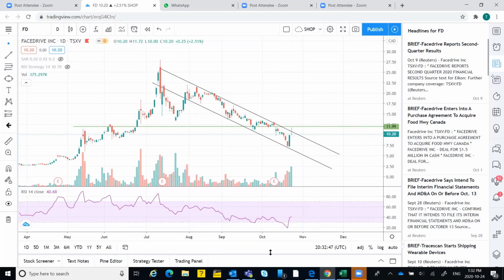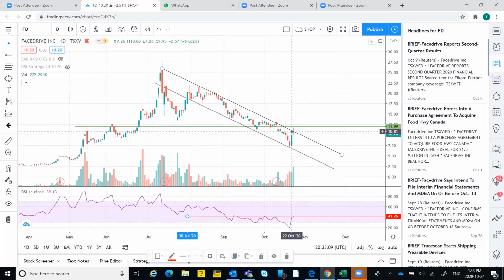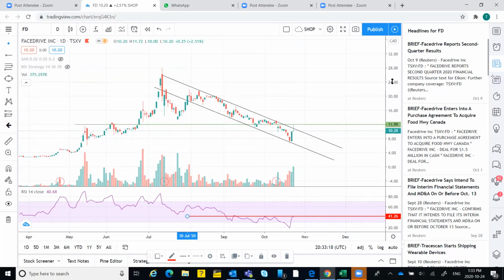Look at the RSI on this spike. RSI was dead, less than 30, at around the 16 level. So that could also be one of the trigger points that made this stock attractive that day. The next day RSI was up and had a resistance, and there was also an upside price rejection within the same channel. So if it goes beyond $12, that can be an entry level for this stock.